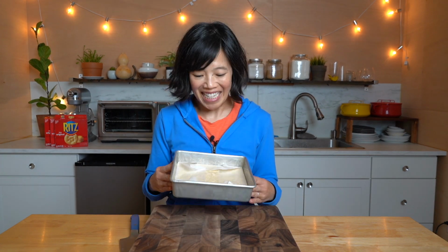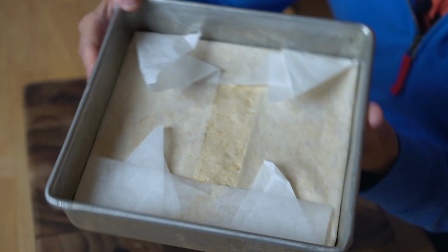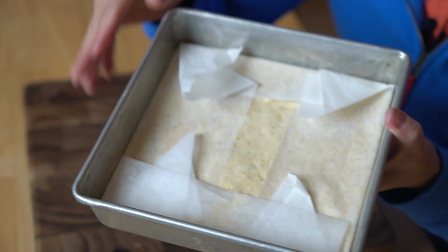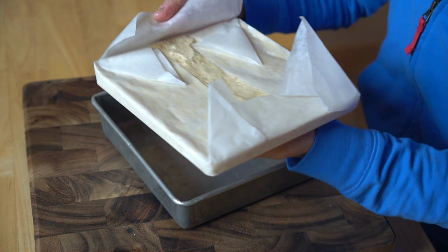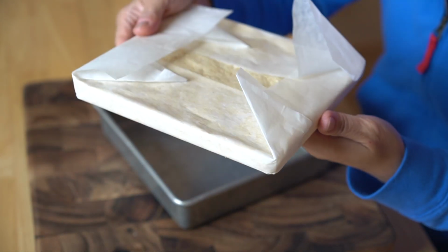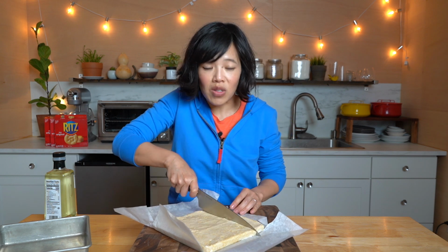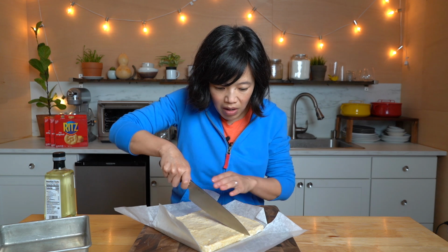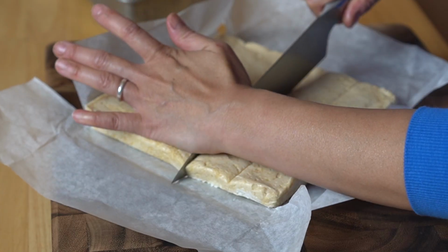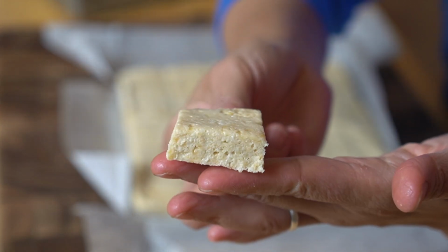Alrighty, my lovelies, I am back with my Ritz cracker candy and I cannot wait to see what this tastes like. So I folded on the edges and that helped to make everything nice and flat. So let's take it out. And look how easily it comes out of the pan. It actually slices really easily. I thought it was going to be sticky, but I'm not having any trouble. And that's what it looks like.